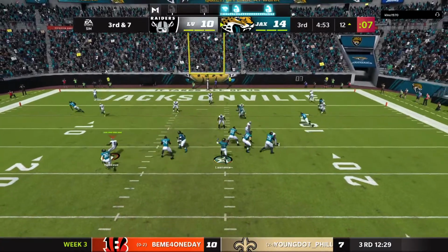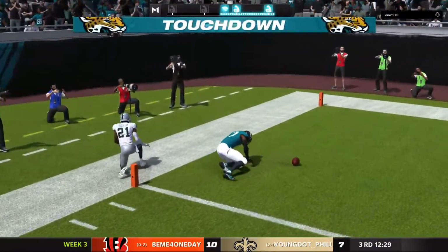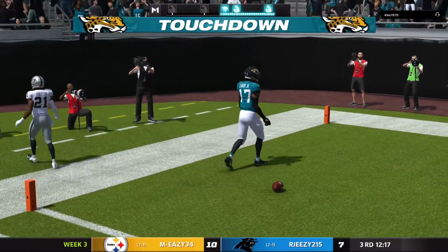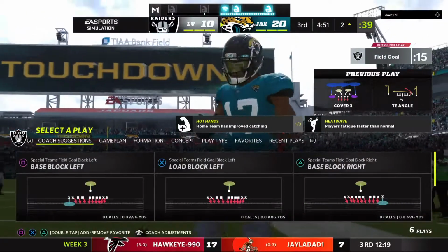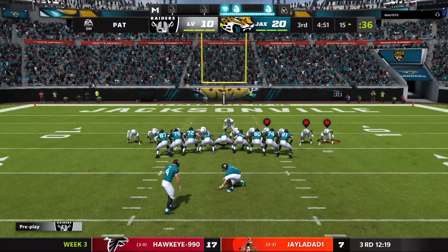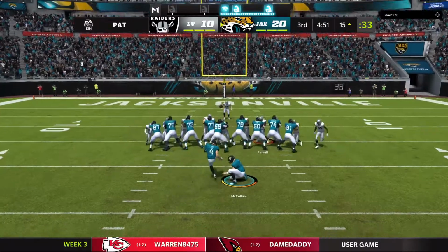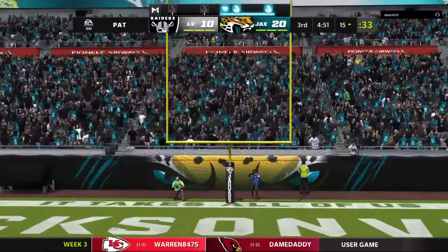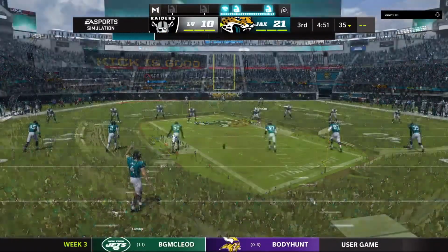On 3rd down, Lawrence. And that ball is caught by DJ Chark for the Jags touchdown. DJ Chark, his 2nd touchdown on the season. And the Jaguars take the opening kickoff of the 3rd quarter and drive right down the field to extend their lead. Point after by Lambo, up and good. And that makes it a 21-10 game.